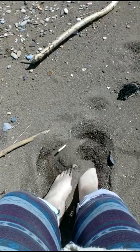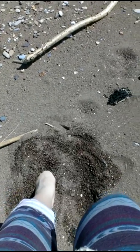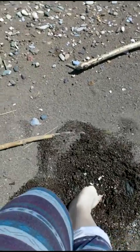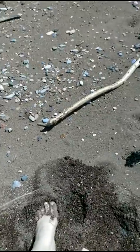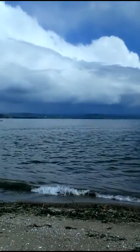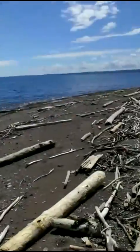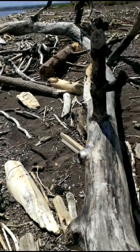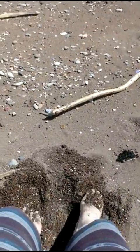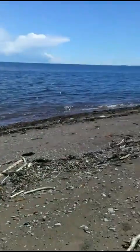Anybody else like putting their feet in the sand? I just had to stop and do that. My feet are killing me and they're itchy, so just put them in there and give them a little scratch. The storm looks like it's moving in. Yep. I'm just sitting on this giant tree and I'm able to bounce. It's a gorgeous day, my goodness.